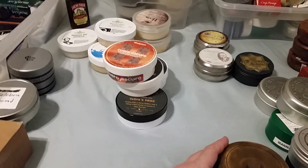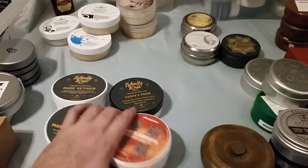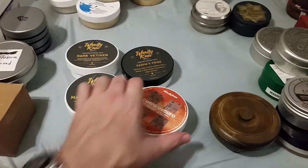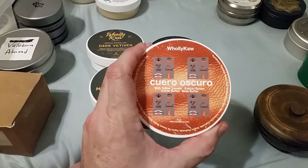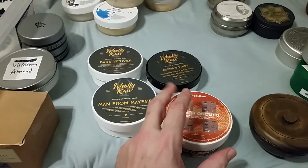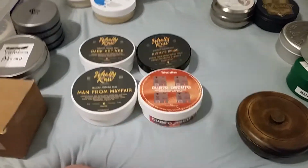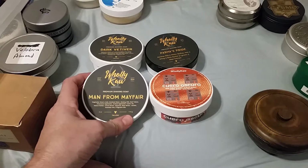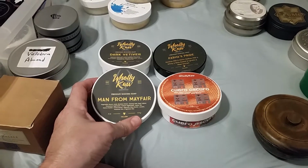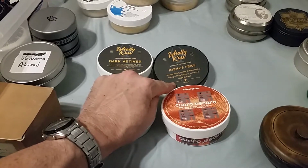Now let's step into some American stuff with Holy Cow. We've got Pasha's Pride, Dark Vetiver, Man from Mayfair, and Cuero Oscuro. Now I've got another one of these in the other base. I don't know where it is. In the newer base. But there we go. Some pretty nice stuff. Man from Mayfair is a neat barbershop, I believe, that I liked a lot better than the name made me think I would like it. I'm a huge fan of Pasha's Pride. Man, that is so good.